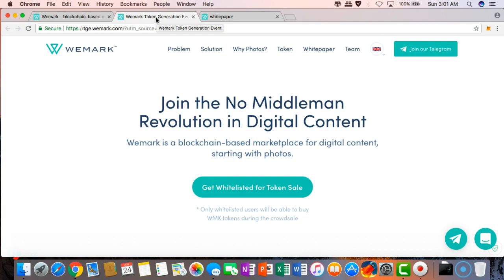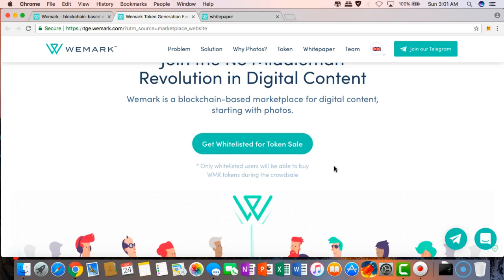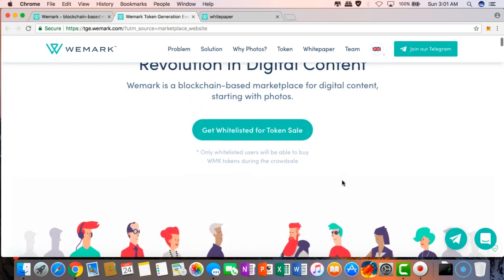So it says here you can join the no middleman revolution in digital content because they are a blockchain based marketplace for digital content starting with photos. So for those middlemen, bye bye. And also, guys, you could get whitelisted for token sale right here. And you can see the note here, only whitelisted users will be able to buy WMK tokens during the crowd sale. So if you want to participate in the token sale for Wemark, all you have to do is to get whitelisted yourself, okay, by clicking right here.